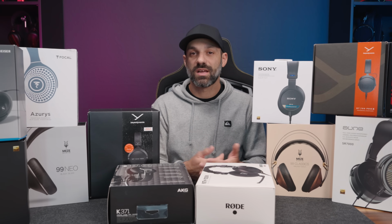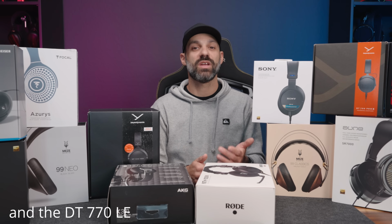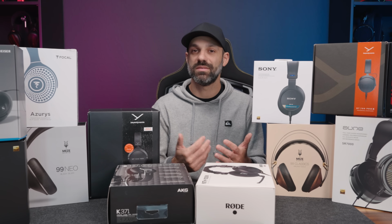Now I'm sure I may have missed a couple closed back models you care about, and if I did, I'm really sorry. I intentionally left out the HiFiMan closed back headphones because as much as I love their open backs, their closed back options simply aren't as competitive as a lot of the models mentioned here, so it didn't make sense to include them.